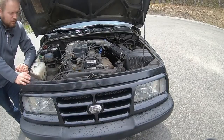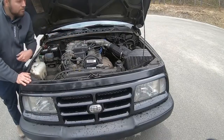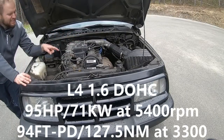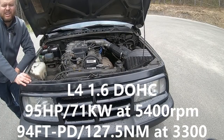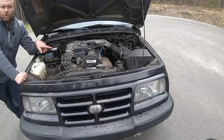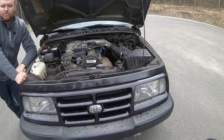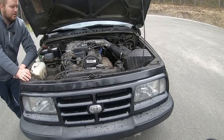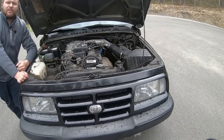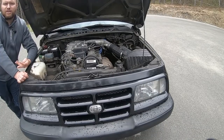Under the hood of the Geo Tracker, you're going to find room. Look how roomy it is. And you're going to find this little 1.6 liter 4-cylinder. It produces 95 horsepower, 98 foot-pounds of torque. This one is matched to a 5-speed manual transmission. There's a bug around my camera. Stop attacking my camera. This 1.6 is matched to a 5-speed manual transmission. In option, you can also have a 3-speed auto or 4-speed auto.